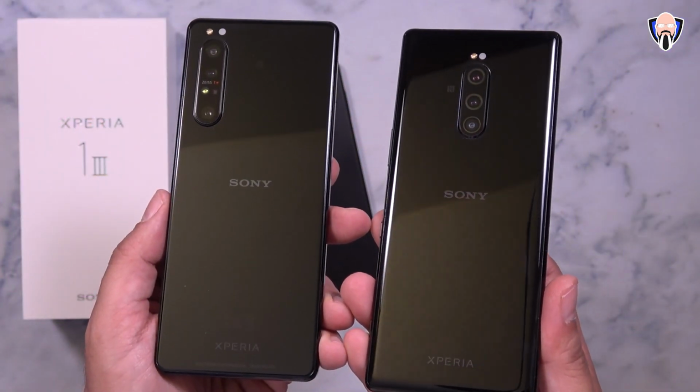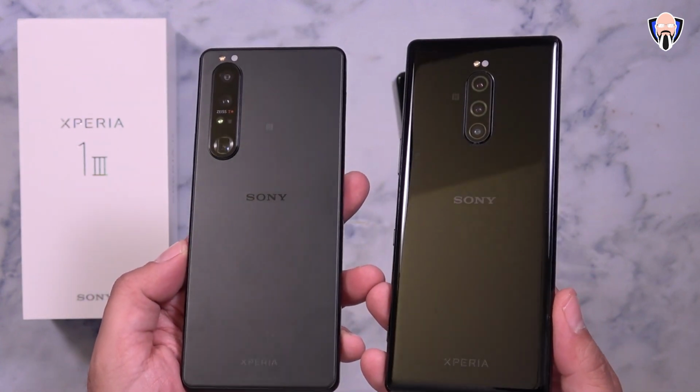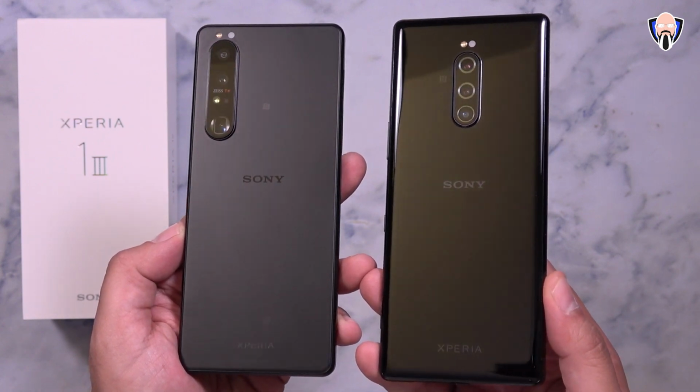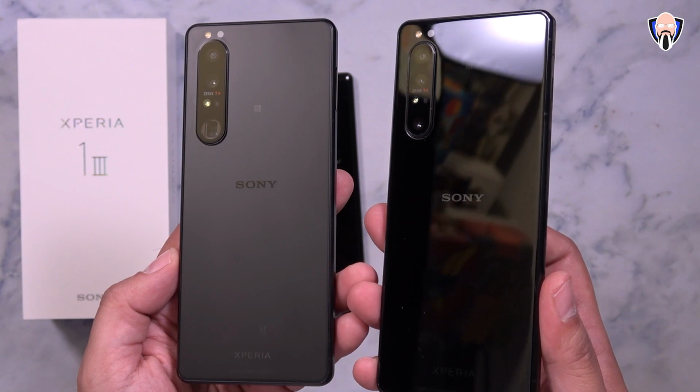Sony has hit it out of the park in the sense of what we've seen over the generational upgrades from the Xperia 1 all the way up to the Xperia 1 Mark III. 2 years ago, they introduced the first 4K panel. Now we have it at 120 Hertz. So gaming and content consumption is going to be great.